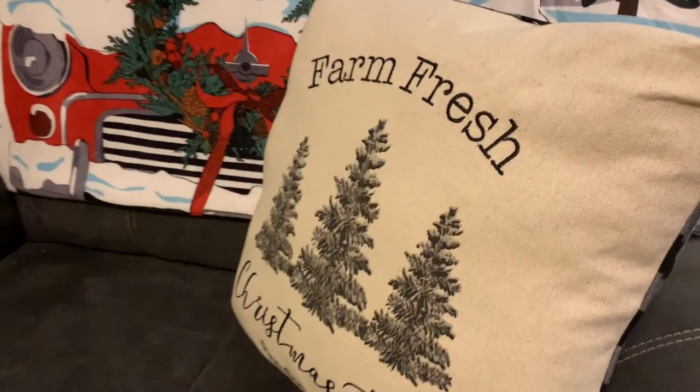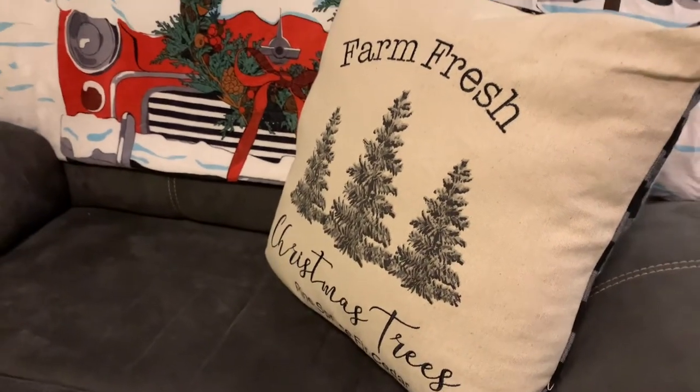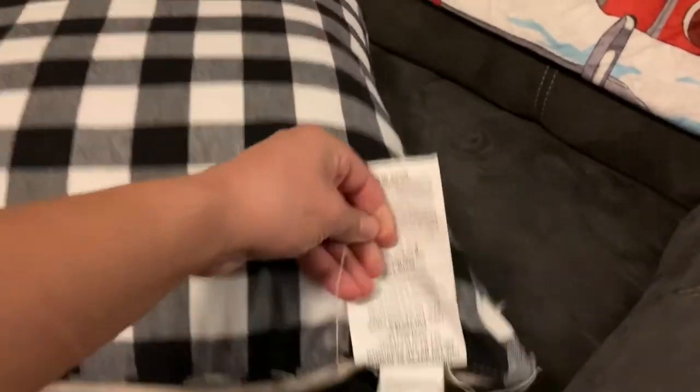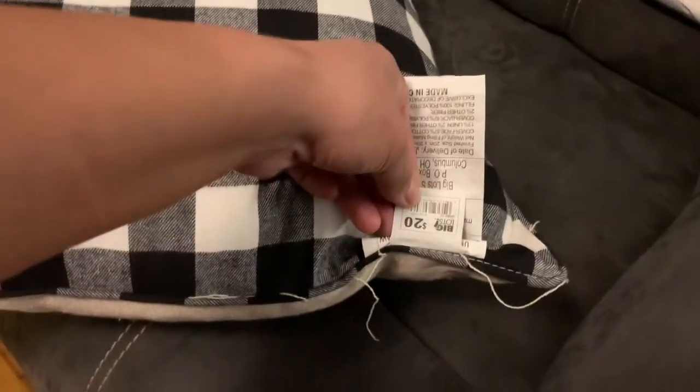I just threw this pillow on here. This pillow came from Big Lots as well. And I'm pretty sure this one was $15. Let's see if I kept the tag on it. Oh, it says $20, but it was on sale for $15. And again, it's plaid.